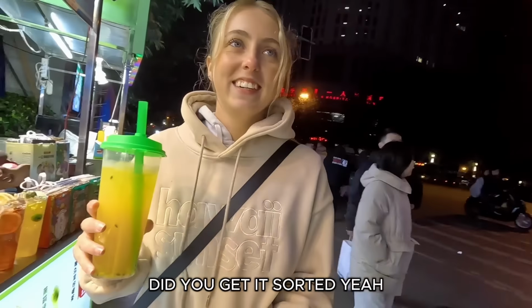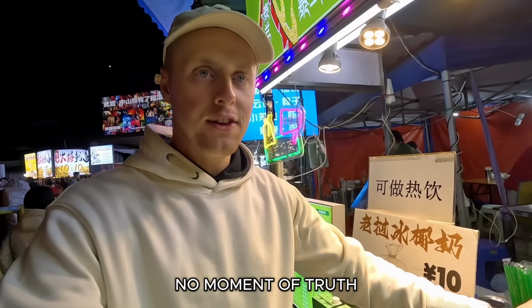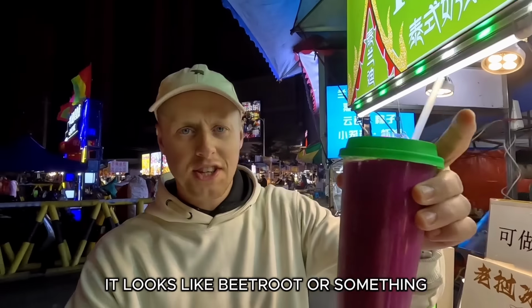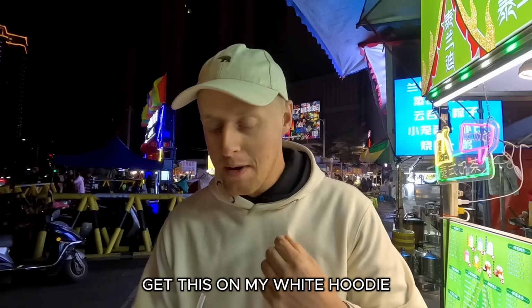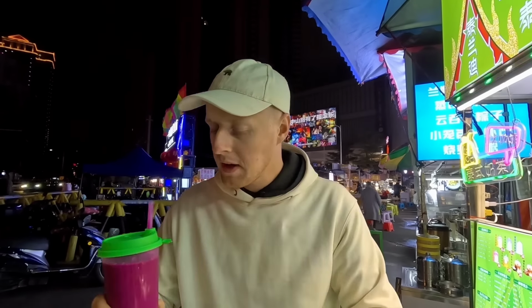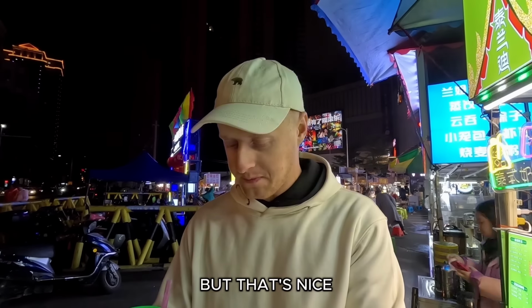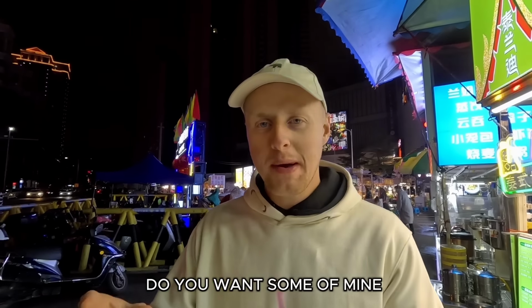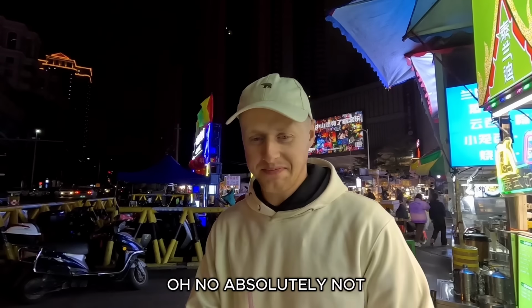Did you get it sorted? Yeah, good. We managed to pay. Now, moment of truth. Look at the colour of this drink. Looks like beetroot or something. Now, I definitely don't want to get this on my white hoodie. Is it quite thick? Yeah, it's not as sweet as I would have liked, but it's nice. Do you want some of mine? A wee bit of sugar? Yeah, I'll try yours. Oh, no. Absolutely not. But yeah, this is nice.